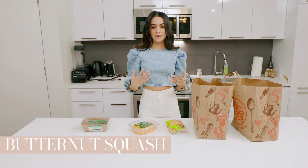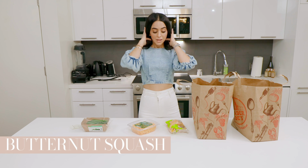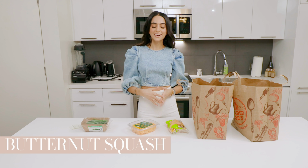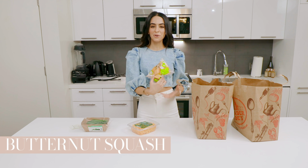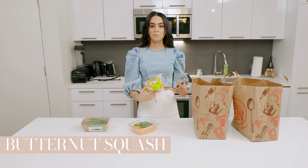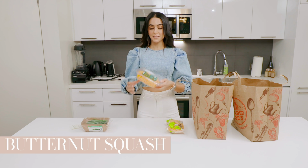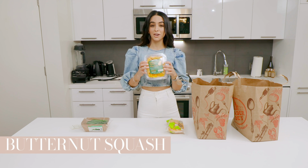I find that for things like butternut squash, even for myself, when I see a whole squash in the fridge, I'm like, oh, that's a lot of work. But when I see it like this and it's all ready to go, I can just throw it onto a pan with a little bit of oil maybe. You can steam it. These are kind of amazing, especially for kids, because they're cut into crinkle cut fries.